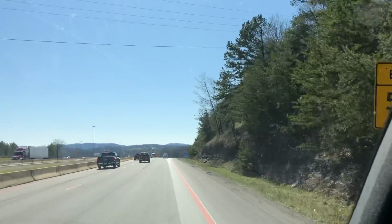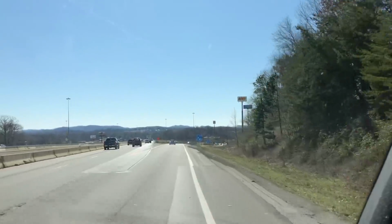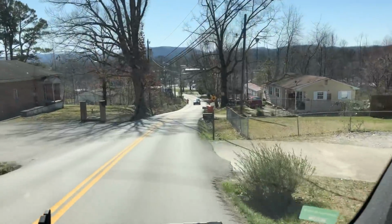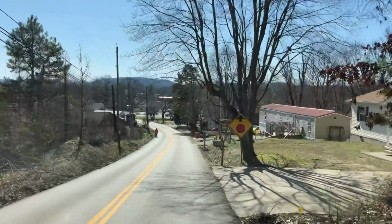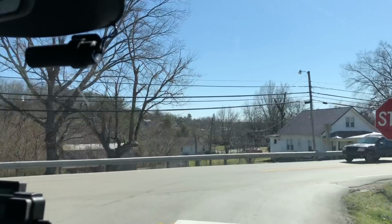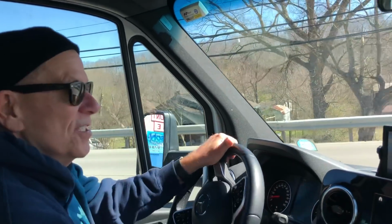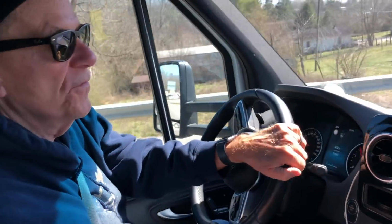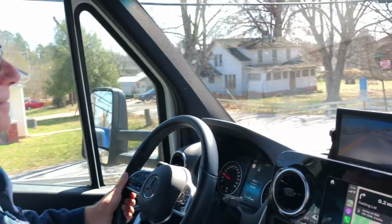Take the exit, then turn left onto US 25E toward Corbin. At the stop sign, turn right onto US 25W. So this highway right here that I'm on is Highway 25, and this used to be the main north-south route before I-75 came in. In a quarter mile, turn right into the parking lot.